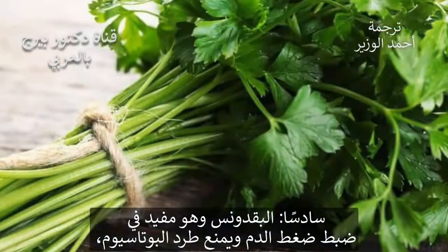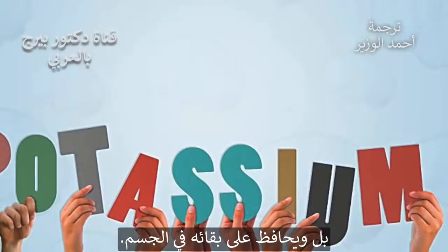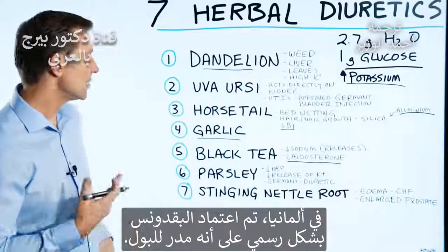Parsley. Parsley is really good for blood pressure. It also inhibits the release of potassium. So it will help retain potassium. And in Germany, parsley is approved as an official diuretic.